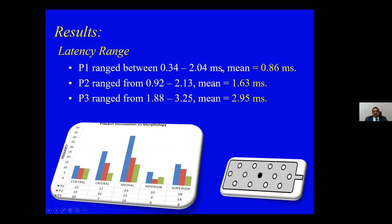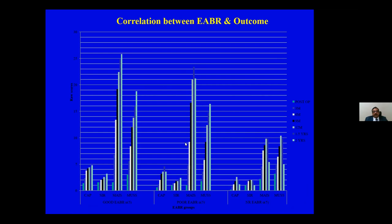EABR can be correlated later on with the outcomes. There's usually a fairly good outcome. What do I mean? When you get very robust EABR responses intraoperatively, which means you are exactly on the spot, you are stimulating the cochlear nucleus, postoperatively, these children tend to do much better with their outcomes.